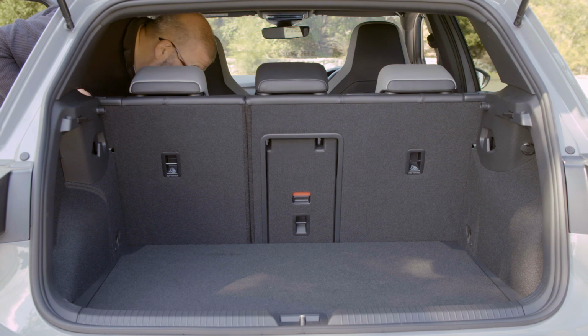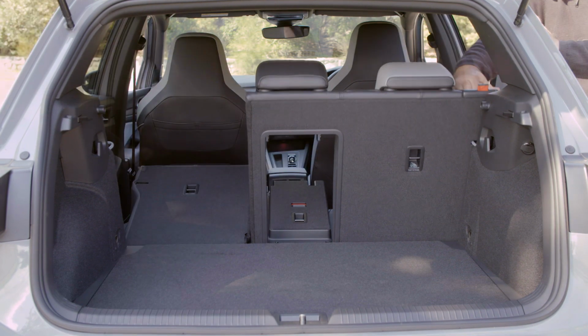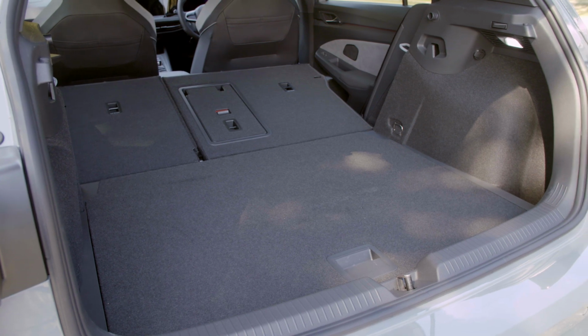As well as being able to store longer items through the middle, the seat backs fold down in a 60-40 split that provides up to 1,493mm between the boot and front seats, or up to 1,293 litres.